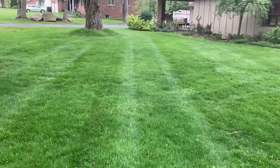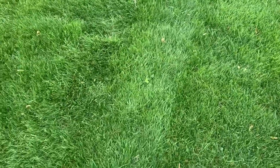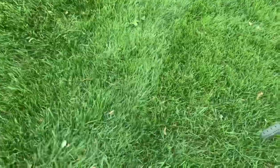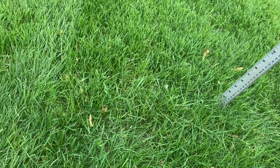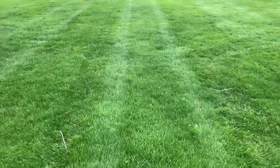You can see there's no grass anywhere. Nice. Let's see where we're at. What did I get it down to? About 3 1/4, right on the nose. So this one's this one.